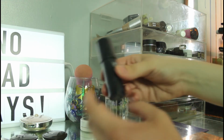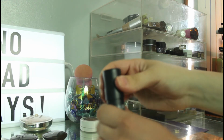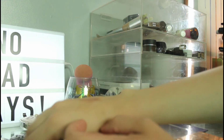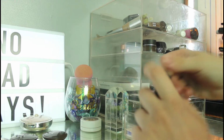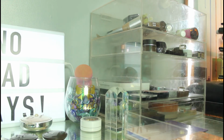Let's go with my stick highlighters. I have this Laura Geller Easy Illuminating Stick in Ballerina. Really like it, so definitely keeping that. Same with this Trestique stick in, I don't know what the shade is. It just says mini highlight stick, but it is very, very pretty. So keeping that.